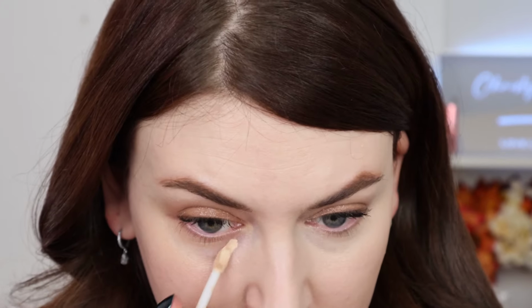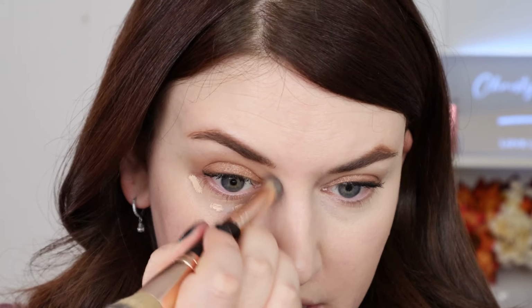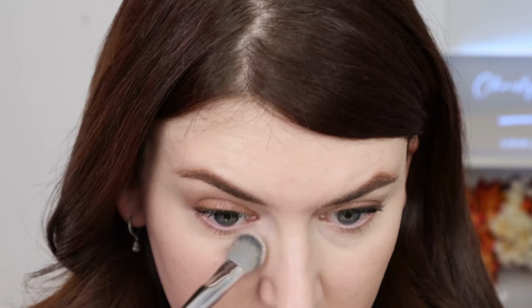Okay, going in on the other side with the Westman Atelier. So this one is a little bit thicker, just going into that corner. And then grabbing my other brush. So I do like this shade a little bit more just because it is a little bit closer to my skin tone, but I do like how brightening the Victoria Beckham side is. I do think that looks really lovely.